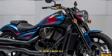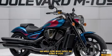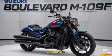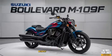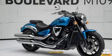The engine is mated to a 5-speed transmission, and while some might expect 6 gears in 2025, Suzuki keeps it traditional, and for good reason. The gearing is tall, making it easy to cruise at highway speeds without over-revving, while the wide torque band means you rarely need to downshift in city traffic.